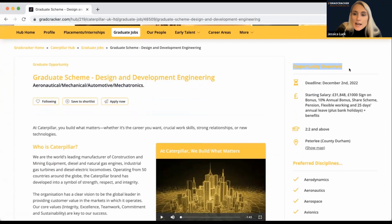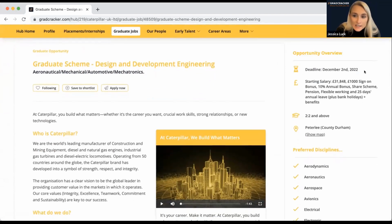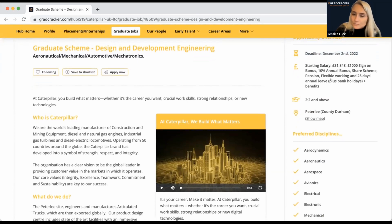A couple of things I want to highlight to you all here. So the opportunity overview. Here you can see the deadline of the opportunity. So make sure, again, you get your applications in good time. Don't leave it until, say, the 1st of December to apply to this particular role. Make sure you give yourself good time to apply, and make sure you don't forget the deadline as well.